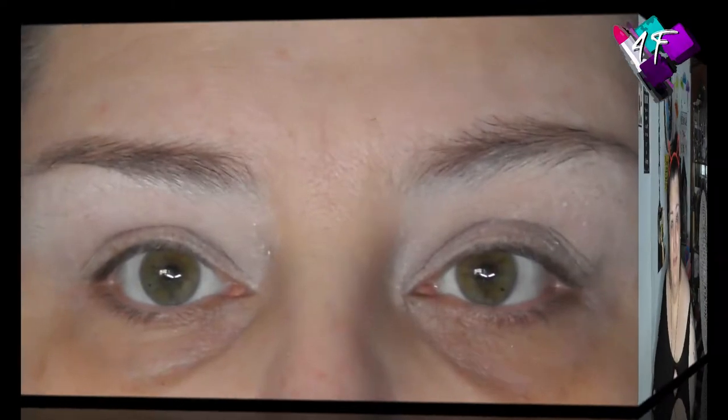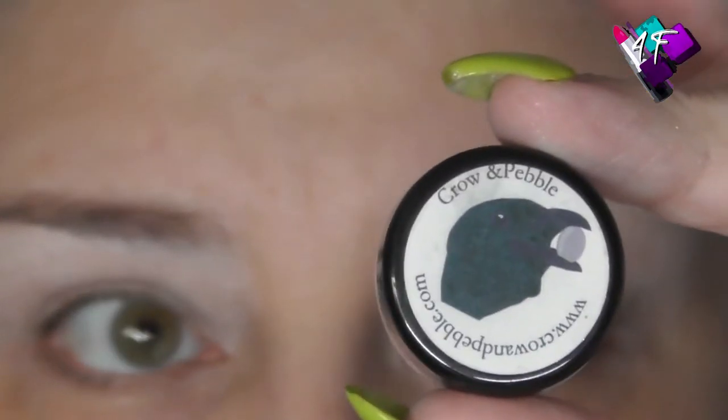So the clip is coming up right now, and I'll be here at the other end of it to apply some coloured pigment to my eyelids. Now, my eyes have this primer on it.